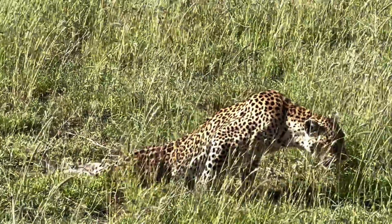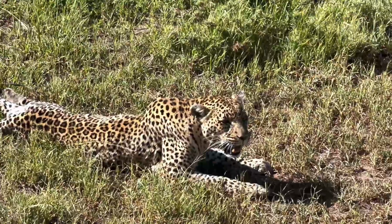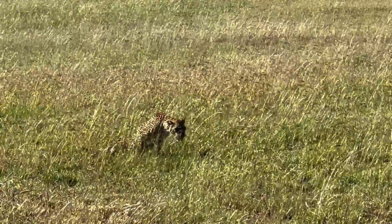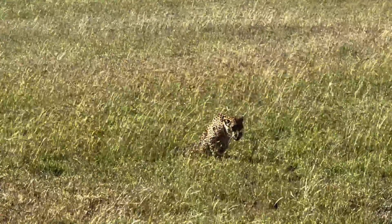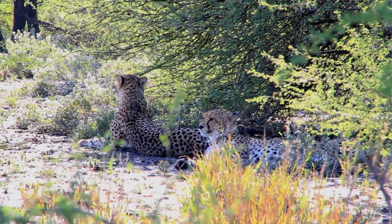We came across a leopard that we were being told from our guides had most likely gotten in some sort of fight with either a lion or another leopard, or someone that had caused its back vertebrae to break, and so it was only able to move on its front legs. Now, a lot of people commented like, how could you leave it there? How could you not save it? This is the wild.